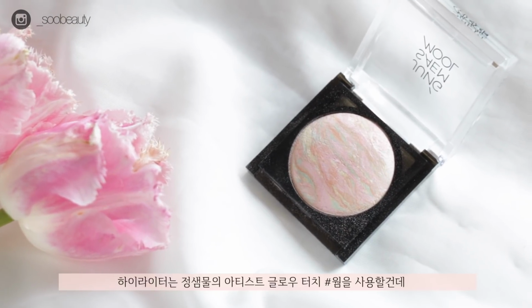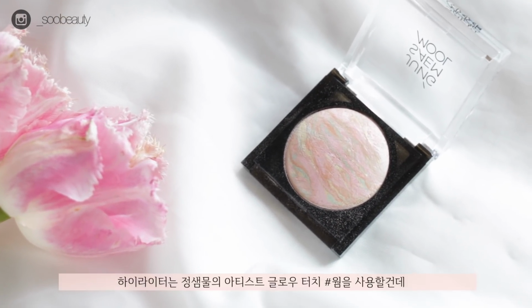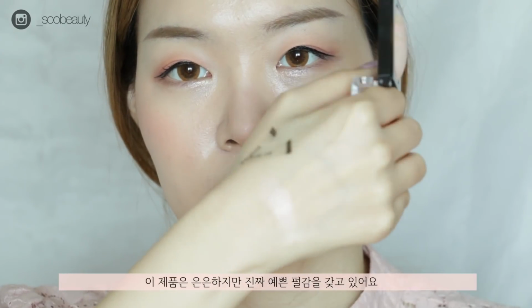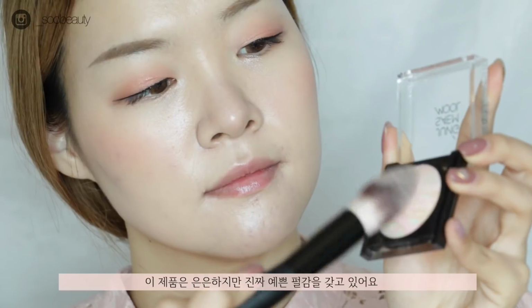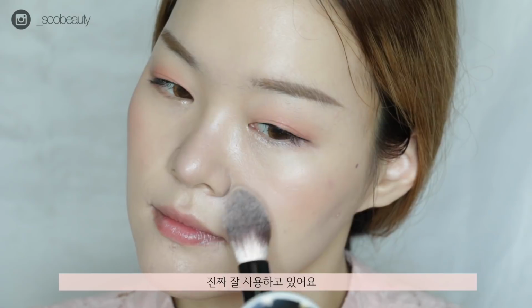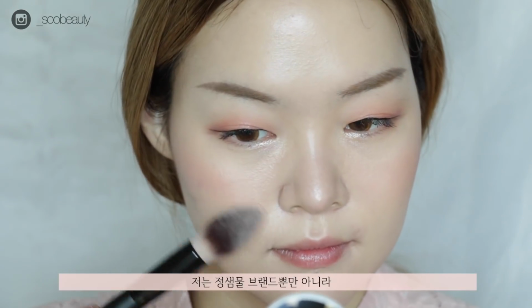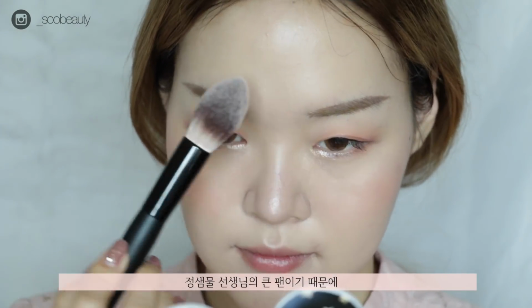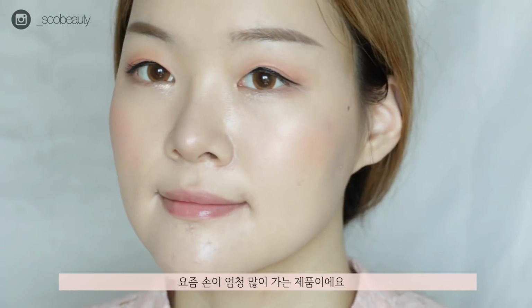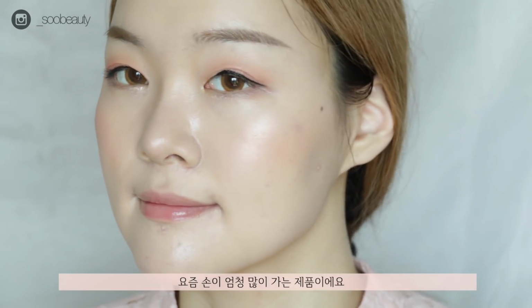For the highlight, I'm going to use this 정선물 Artist Glow Touch Warm, which is something I recently picked up. And this highlight gives such a beautiful but subtle glow. It does have a bit of fallout, but I just really love using it. I am such a big fan of 정선물, the brand, 정선물 herself, who is a makeup artist in Korea. So I absolutely have been obsessed with this one.